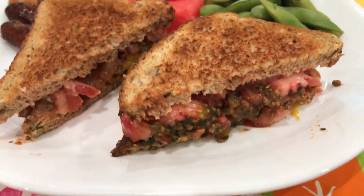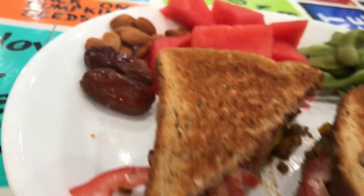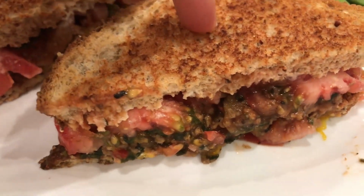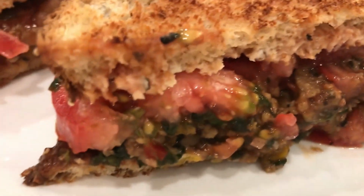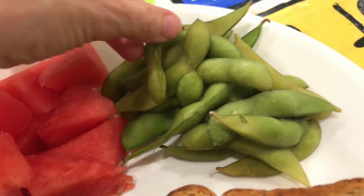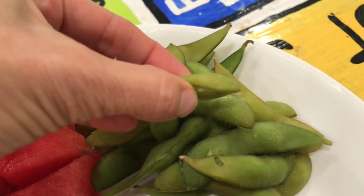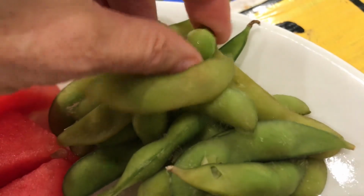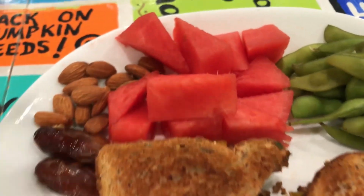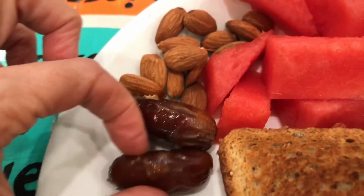All right, so remember, there is no rule that says what you can or can't put on your plate. So what I have here is my sandwich, which is nice and toasty and deliciously warm. I can't wait to bite into that. And I have some edamame beans here. Edamame beans, you can take these little cute pods and just plunk them in your mouth. Yum, yum. Now, I also put some watermelon here. I add a couple of nuts and some dates.